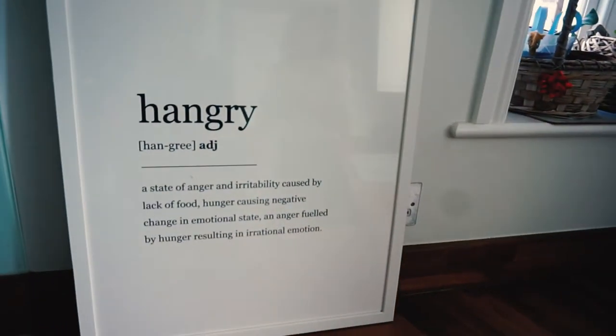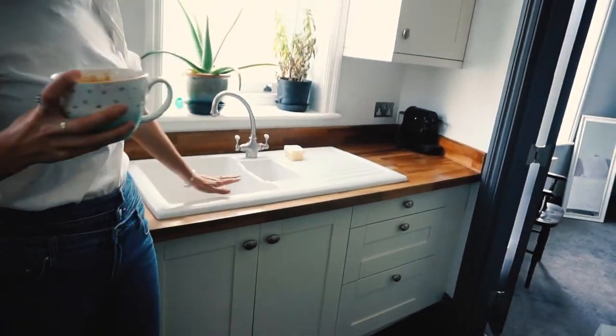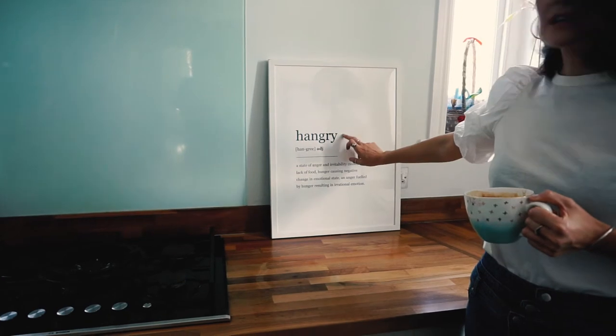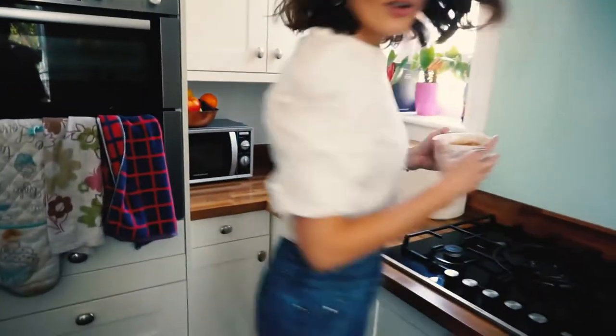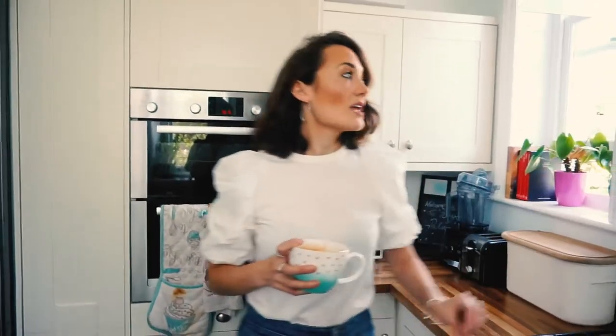This is the kitchen. Welcome. This is a beautiful kitchen. Wooden worktops, a lovely sink. I absolutely love this sink. Yes, this is my hanger poster, I think it's from Decennio, it might be from IMFY. I need to check. But we've also got a gas hob, which I never used to think that I liked because I got freaked out from them, but actually this one is really good. It's got a safety catch and everything.